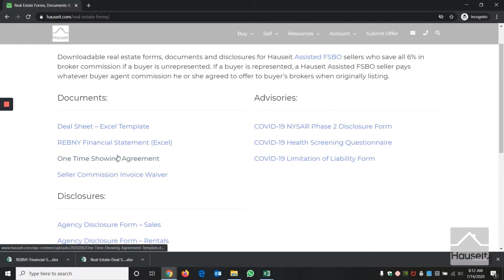The next agreement is a one-time showing agreement. This is really only useful for traditional for sale by owner sellers, or in the case of an assisted FSBO seller, if the buyer's agent is not a member of the MLS.